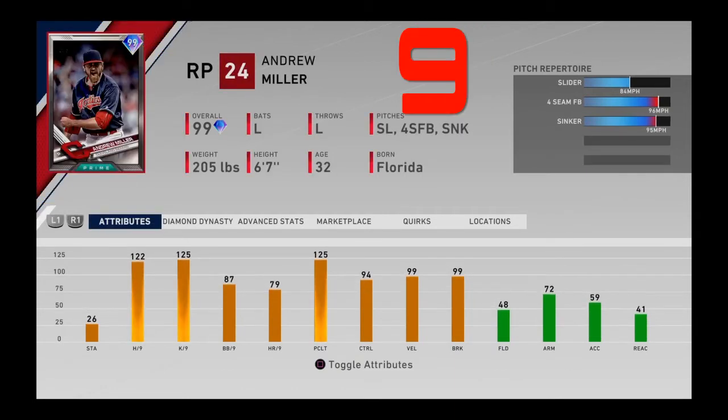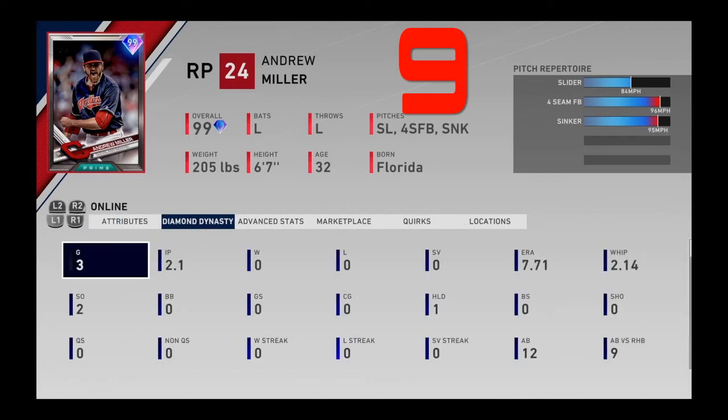At number 9, we got Prime Andrew Miller. Now, this card is part of the 10th inning boss pack. Some people might call me a little bit crazy for putting this card this high, but I do feel like if you know how to use him correctly, he's one of the most effective relievers in the game. 122 hits per 9, max out Ks per 9, max out pitching clutch. Better control than Williams, lower home runs per 9, but the same velo and break as they're maxed out.